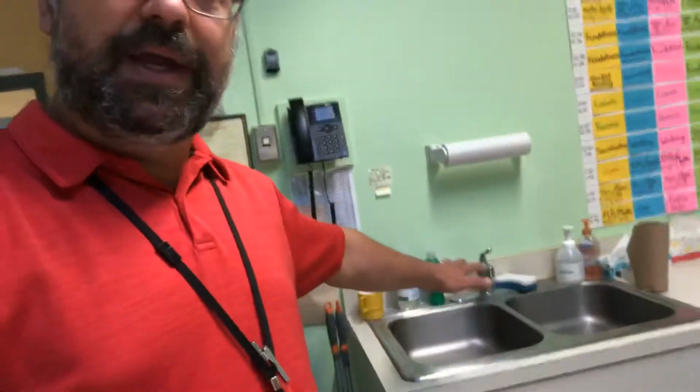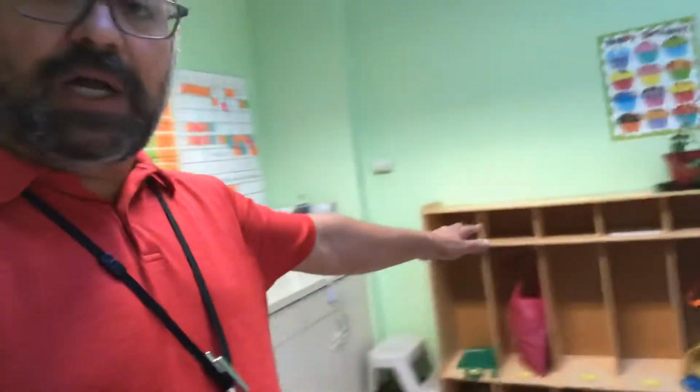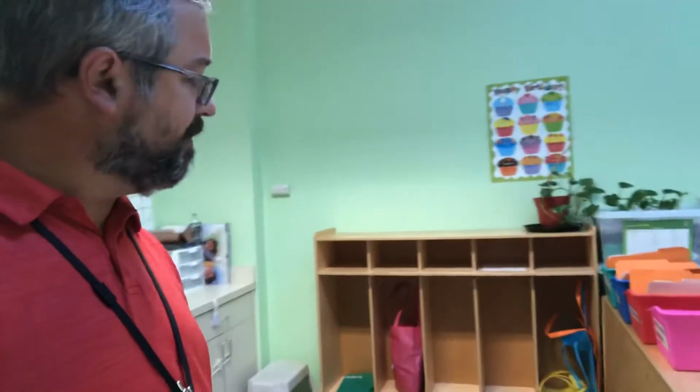When you first walk in here, you're going to see the sink over here. And these are going to be the cubbies where the students can unpack and pack up their things at the end of the day. One of their jobs is that we ask them to organize their things, put their folders where they belong.